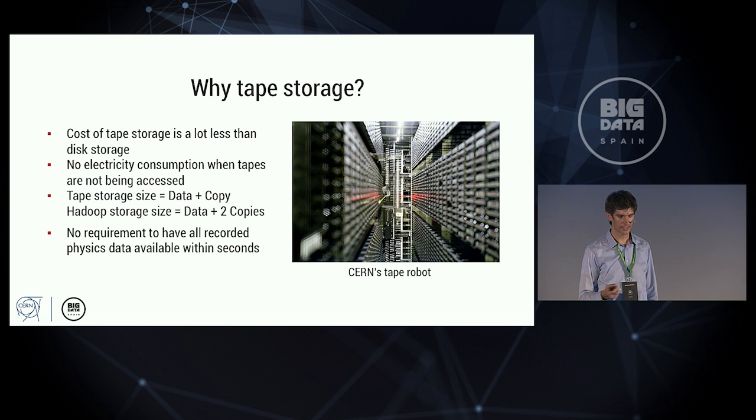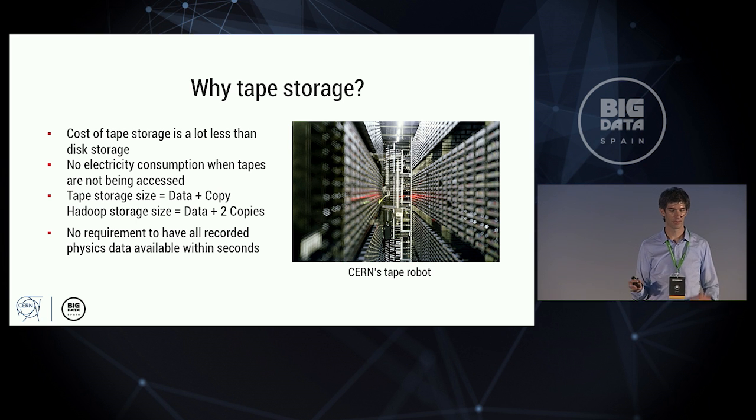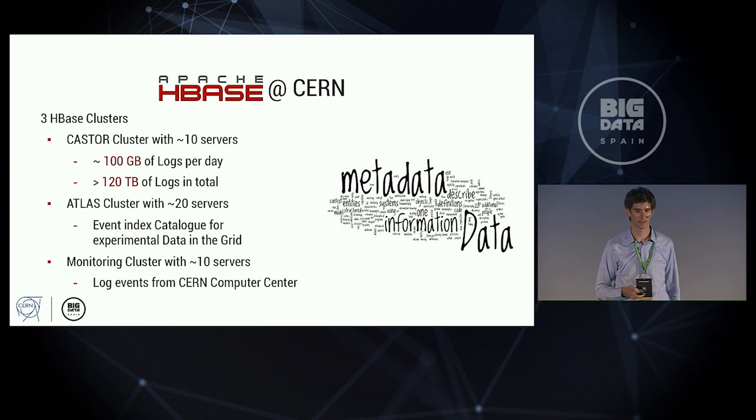So as I said already, the physicists have no requirements to keep everything ready within seconds. They can wait some minutes. All right, but I said the metadata of the physics data is in Hadoop. So in IT, we have relatively small teams which are responsible for a lot of different services that they have to provide to these 10,000 scientists at CERN.